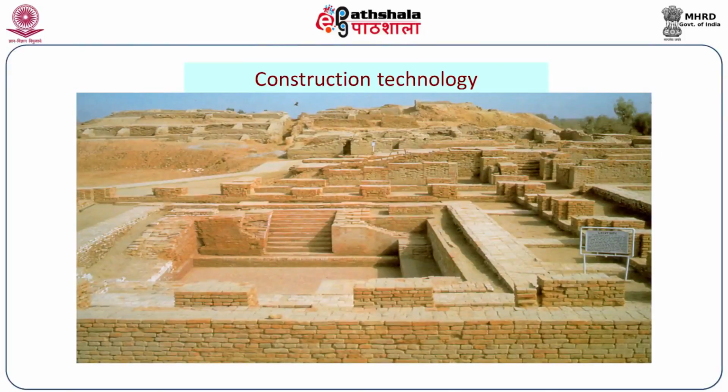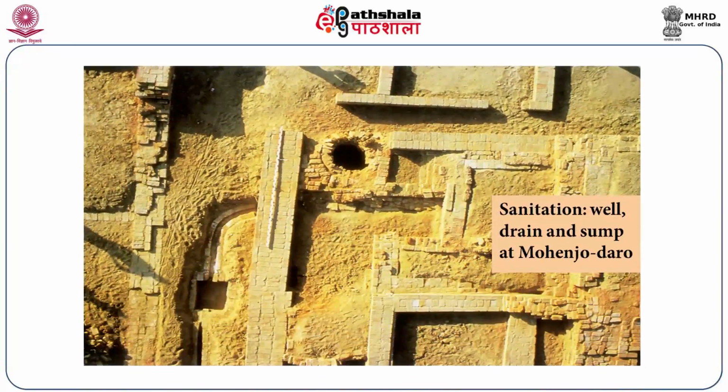If we trace back the kind of technology that existed in the ancient period, the Harappan civilization is the most important. We have very big monumental buildings in the form of a Great Bath, which is extensively spread out and constructed using large bricks of a specific ratio, 1:2:4, which was used by the Harappans, and an elaborate drainage system also existed. In this, you can see how the drainage system is emanating, and adjacent there is a well also, and there is a sump also.